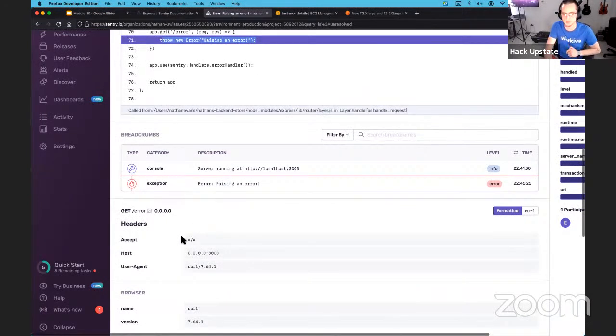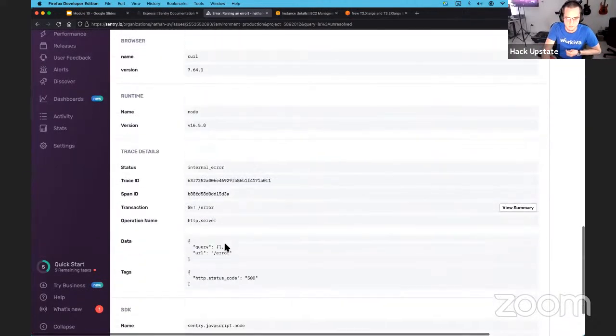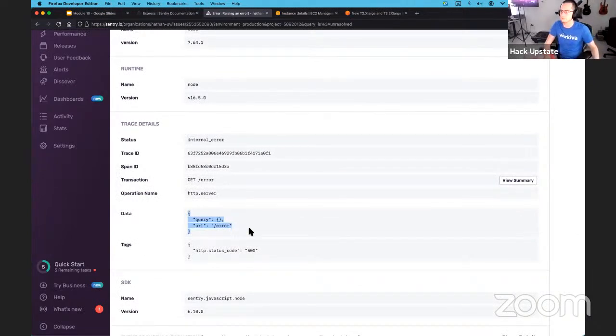And this is some of the contextual information I was talking about. This shows who is actually calling. Sentry recorded that the caller to this endpoint was coming from a user agent with curl. So the curl program was making the request. And then it has some additional information. This is metadata that Express provides. So things like what the URL was, were there any query params, what was the status code that Express returned? In this case, it returned a 500.